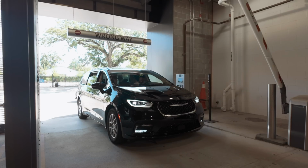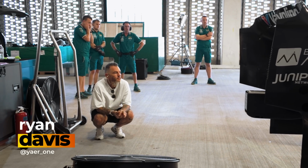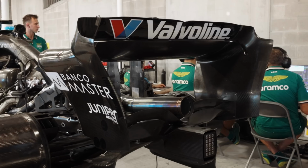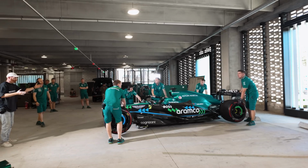So the rest of our team just showed up. Ryan, the director, and Jorge, our other shooter, and another photographer. The team is going to let us shoot the car against this wall behind me. We're going to get some static stuff of it. After that, we're going to go straight to the driving scene. So hopefully this goes well.